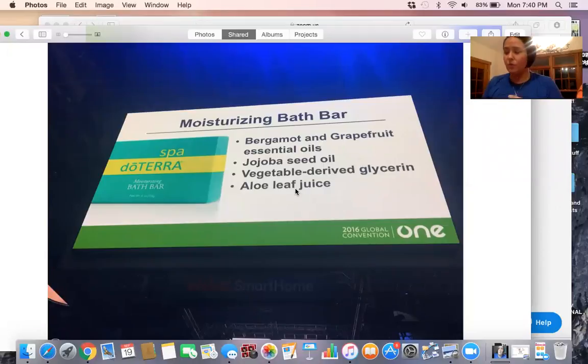And another really cool thing is they've made a lot of their current body products, like the hand and body lotion, cleaner in ingredients and more natural. So I'm so happy with this spa line. It's natural. This body bar smells so good. It's bergamot and grapefruit. You can buy it in one bar, and you can also buy it in 3 bars. And if you buy it in the 3-pack, it's $14.50 wholesale.